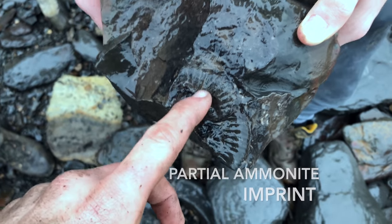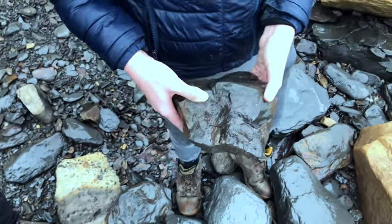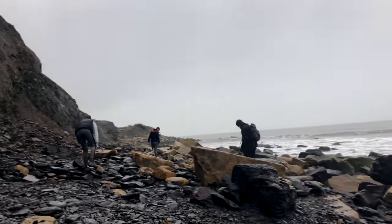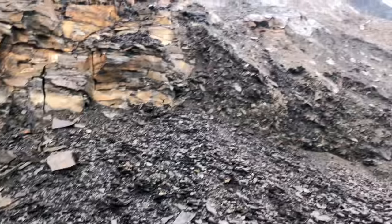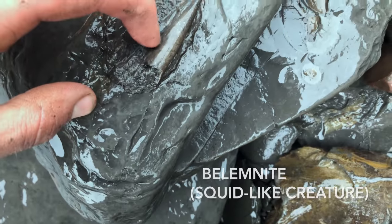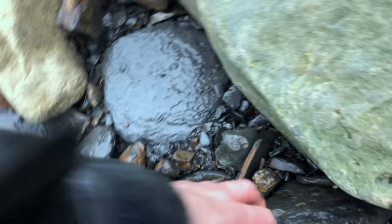Tom's found a bit of an ammonite there. Nice little find to start off the hunt. Quite a lot of fresh rock has been coming down, as you can see. Just spotted a little belemnite down here. Some fossil shells next to it as well. And also, over here, there's a crushed ammonite, this nodule.